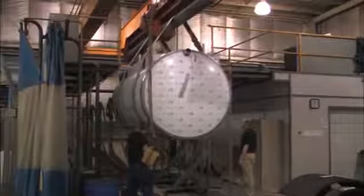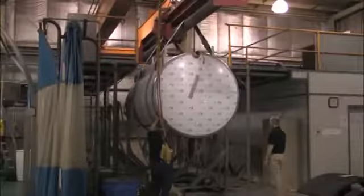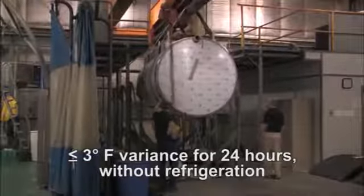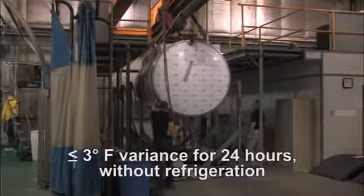All GEA Farm Technologies tanks exceed the 3A standard of 13-09 for insulation. In fact, the temperature of the milk in the tank will not vary more than 2 to 3 degrees for 24 hours, even if there is no refrigeration.